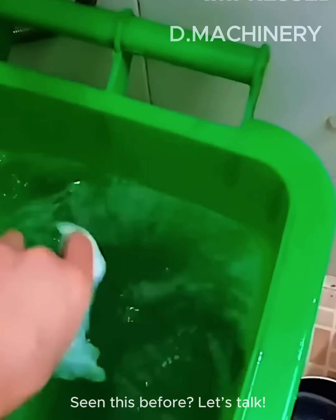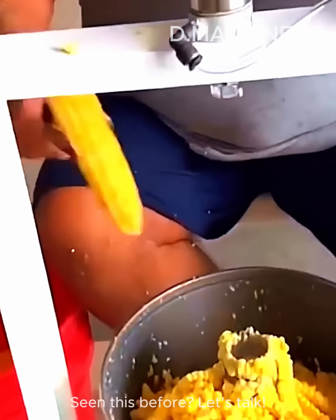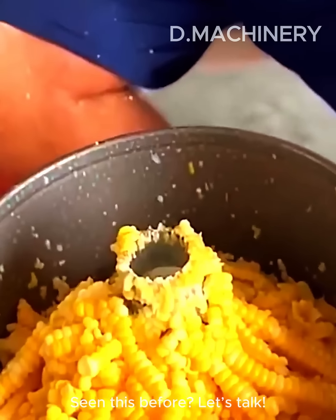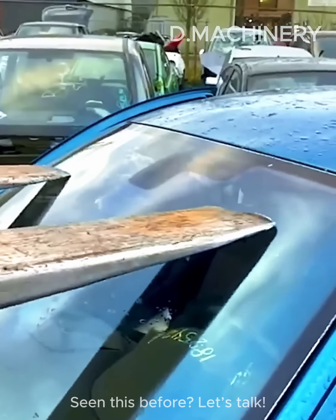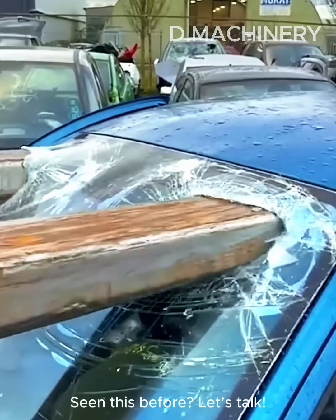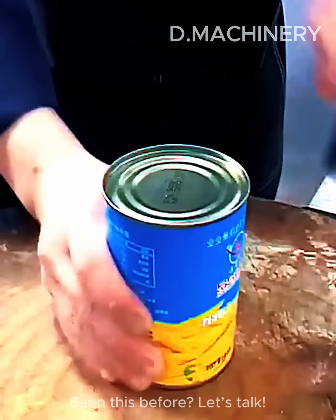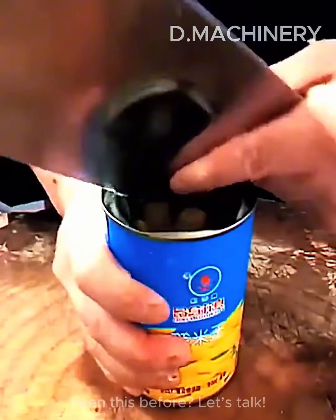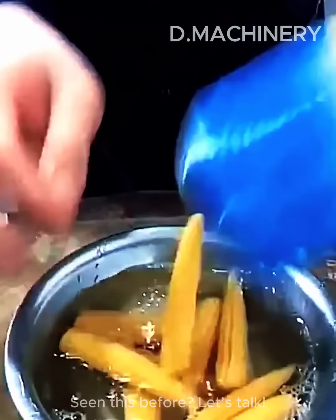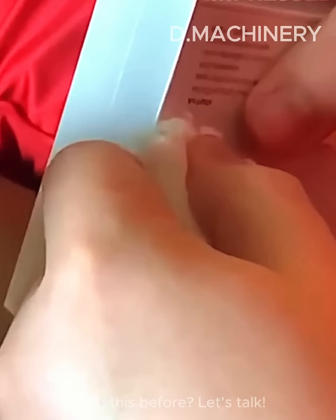Effectively trap a cockroach with precisely thrown soaked tissues. Open cans without a can opener, showcasing resourcefulness. Employ a cat's claw as an alternative to a knife for small cutting tasks.